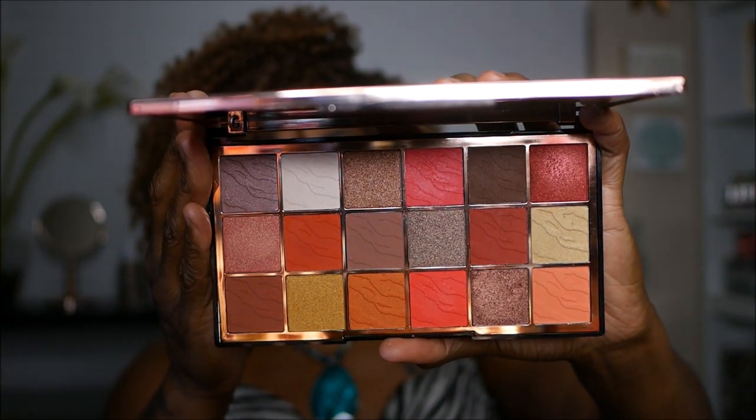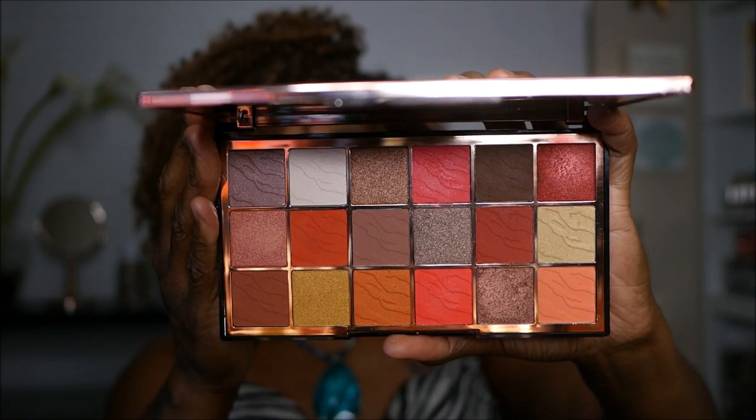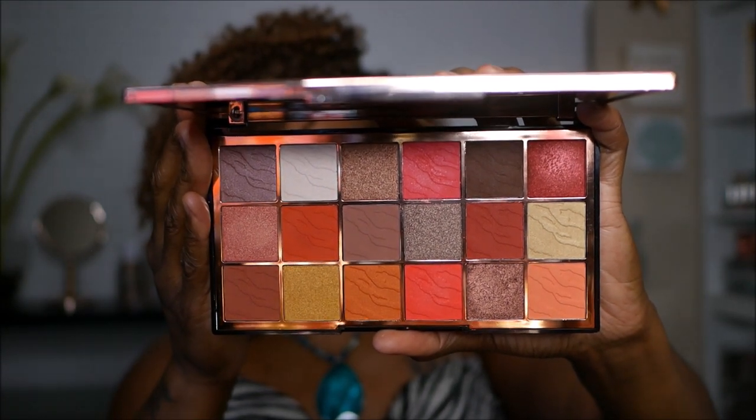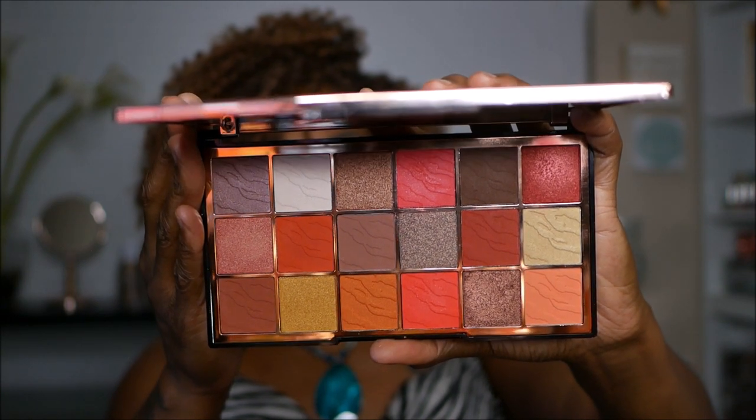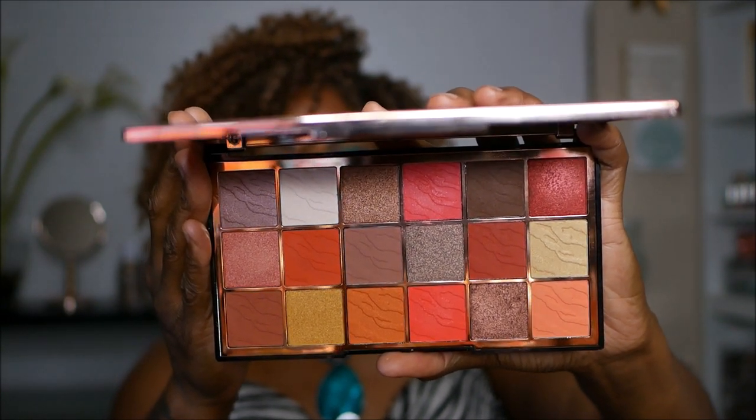Do you guys see those beautiful shades? I mean, you can create a gorgeous red, orange, coral tone look. You can also do a regular, basic, everyday smoky eye with this. It is absolutely gorgeous. Beautiful. Now, I will tell you that I did play around with this palette and I made a gorgeous red eye look, but I didn't really like how it looked after I added this brown.